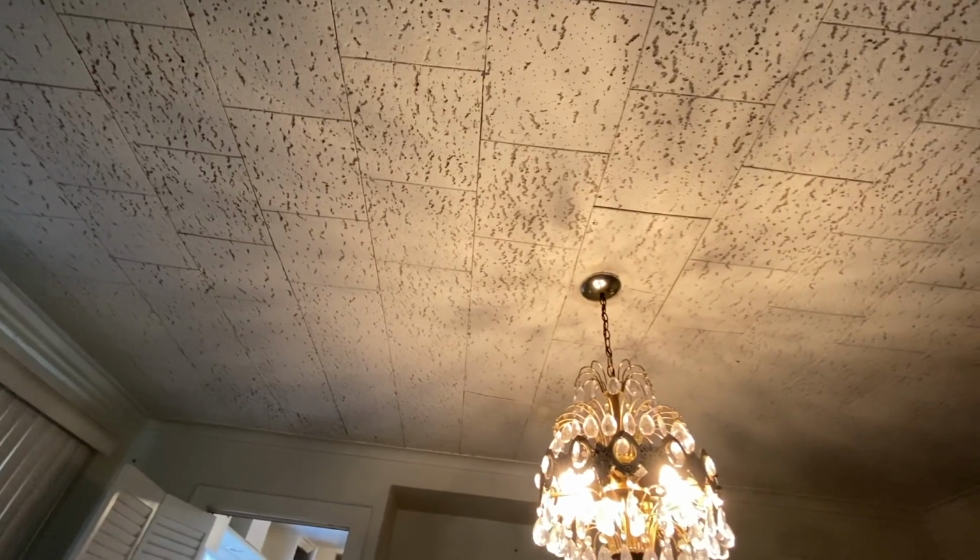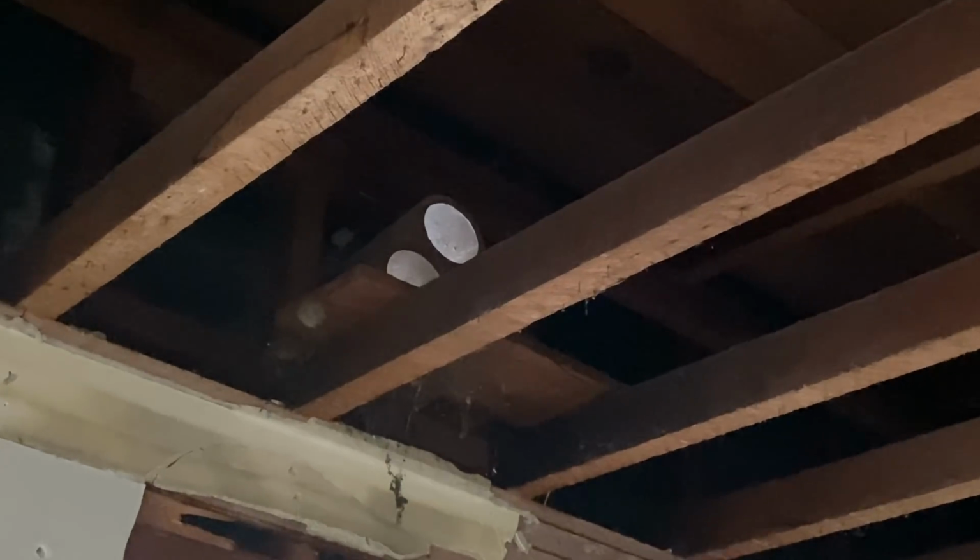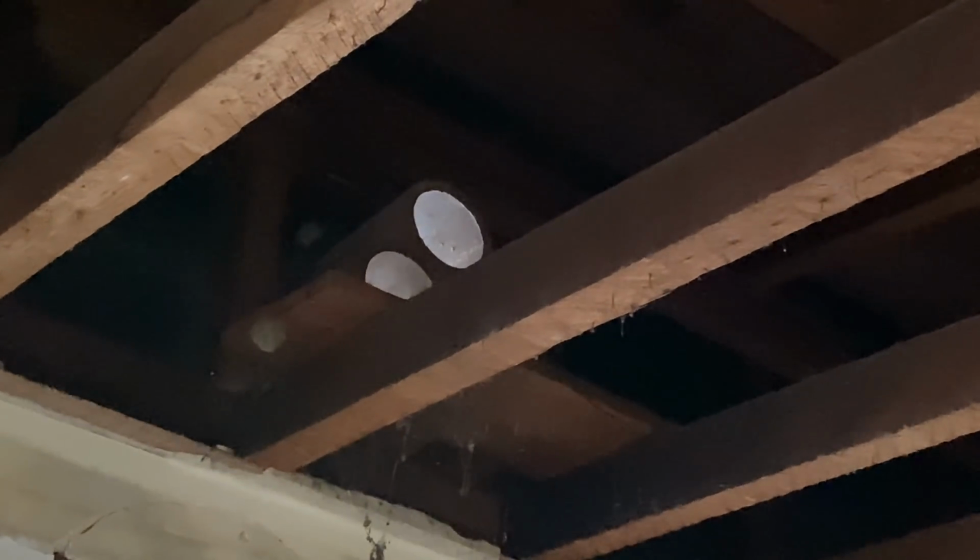We also got rid of all of those disgusting acoustic ceiling tiles and will be replacing that with smooth drywall and recessed lighting. It's also really cool to see what's behind these walls because you start to see all the things you couldn't see otherwise. Like you have these original clay vent tubes from the 1920s that are still intact.